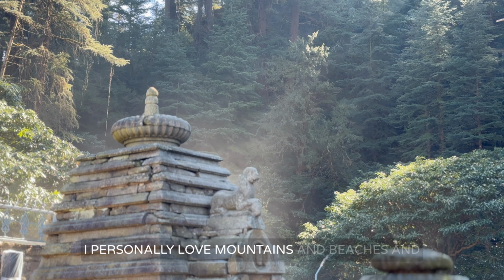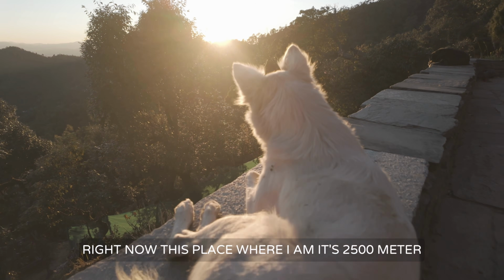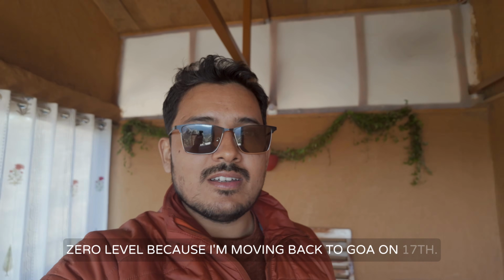I personally love mountains and beaches, and right now the place where I am is 2500 meters above sea level, and on the 17th I will be at zero level because I'm moving back to Goa on the 17th.